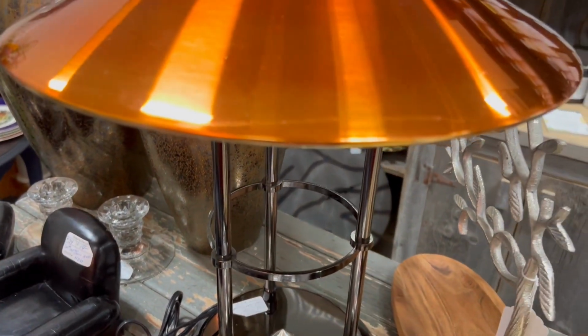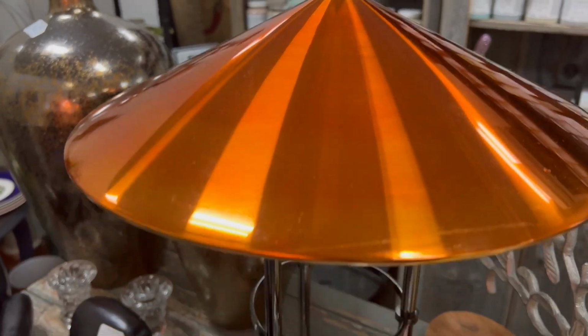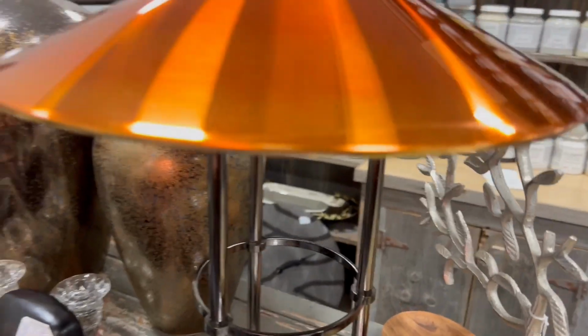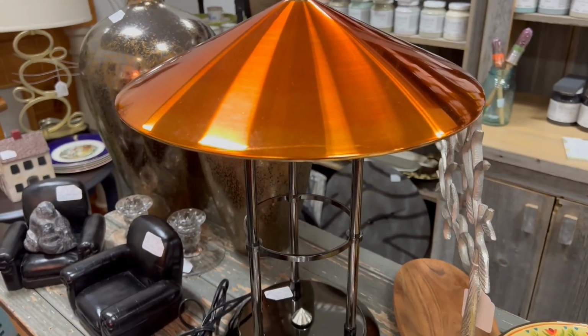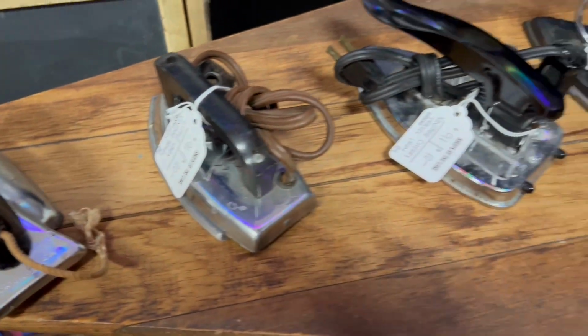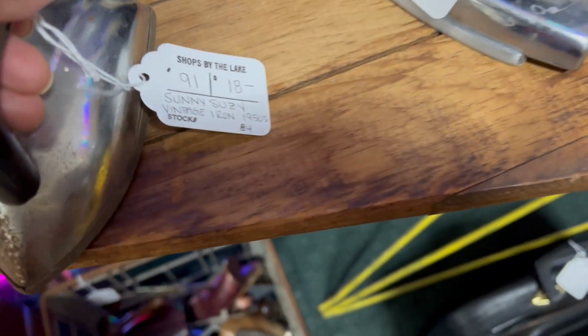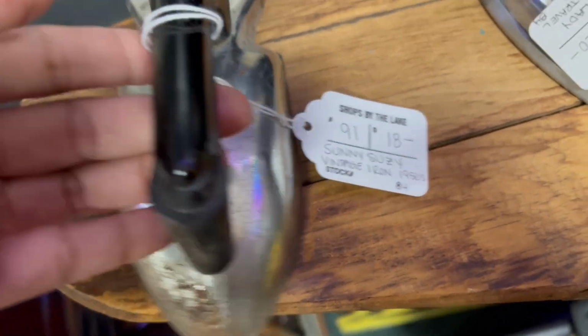This is the coolest lamp I've ever seen here. Oh, I like that. Hey guys, look at this all small iron. This is cute. 18. Look how pretty this is.